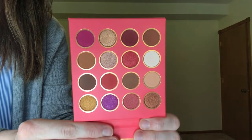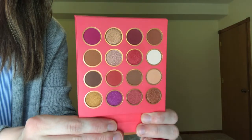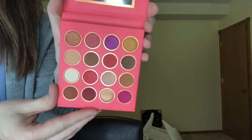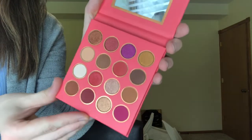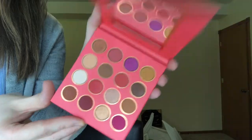Let's go ahead and start with some eyeshadow palettes. And the first one being this BH Cosmetics Summer Lovin palette. This palette is a 16 pan palette, and I believe it was released maybe last summer or 2 summers ago. It has a lot of pink tones and like warm tones. There's a few like shimmery metallic shades in here.